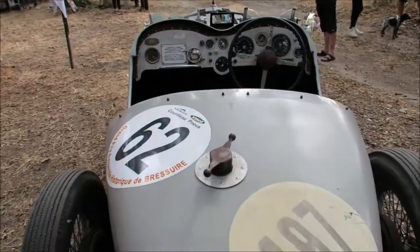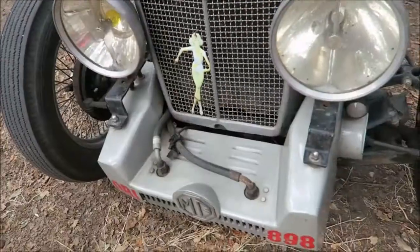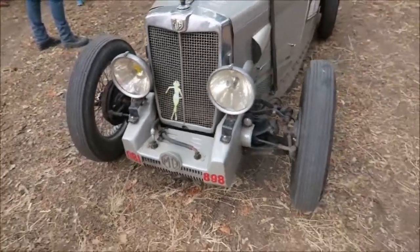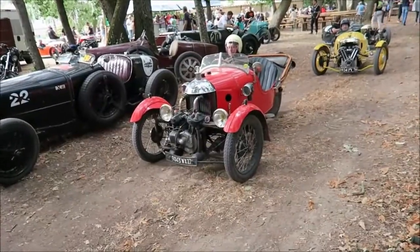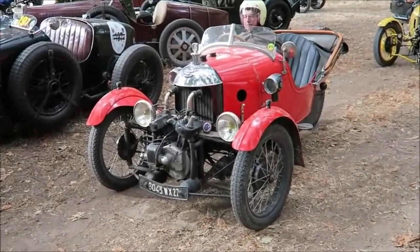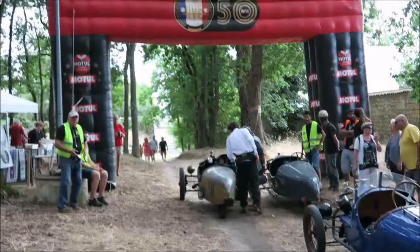Here's another one of those cars, streamlining in reverse. Crazy, isn't it? I think I remember reading in the programme there were 160 vehicles at the Retro Grand Prix, including these three-wheeler cars, the four-wheelers, and the motorcycles.